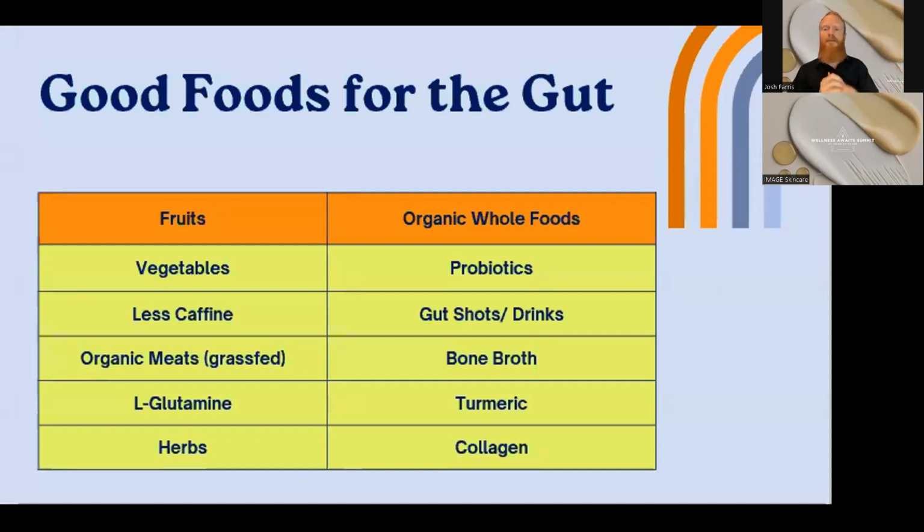Probiotics. Everybody knows about probiotics. Now that's a hot topic, I know Georgia was talking about probiotics earlier. Probiotics are vital for the gut. I personally like natural probiotics, like sauerkraut, kimchi, things like that. That's what I prefer. Gut shots, like what we're going to talk about very shortly, are phenomenal. Gut shots are really good for the body. Different things inside those have probiotics.